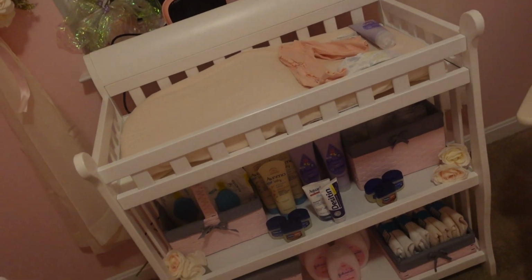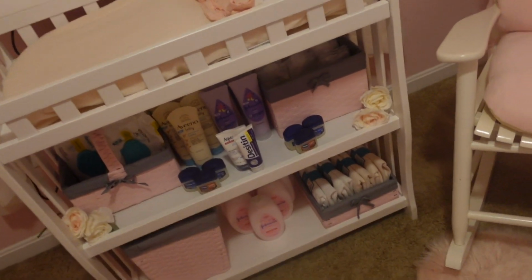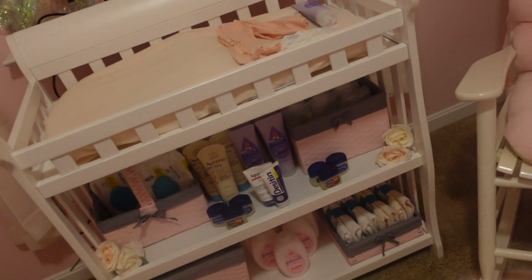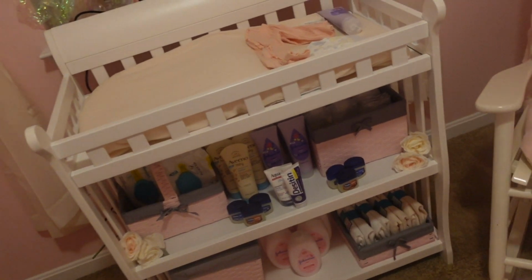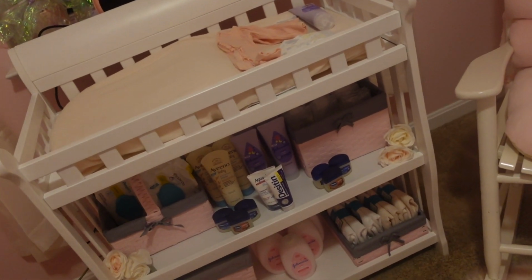I don't do too much. I don't grease her down with Vaseline. I don't really use the diaper rash cream yet. Again, I'm still learning her skin, so I'm just trying to keep it very, very basic. And I want to know if she breaks out or if she starts to develop baby acne, I want to make sure I can tell what it came from, because I'm only using a minimal amount of products.